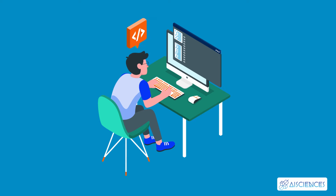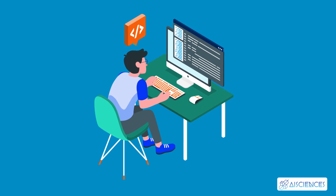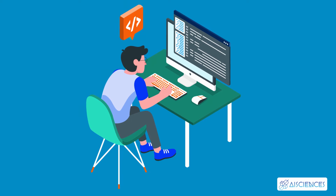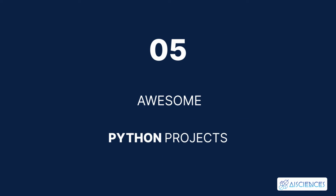Let me repeat this. Type every line of Python code on the keyboard yourself. There's no shortcut. Do this one thing sincerely all the time. I guarantee that your learning experience will improve drastically and you'll make quick progress. I'll discuss 5 awesome Python projects now. Let's start with the first one.